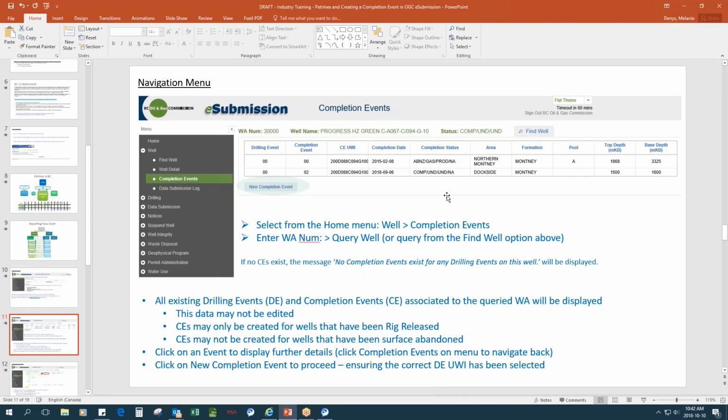Noting that the CEs may only be created for wells that have been rig released, and CEs may not be created for wells that have been surface abandoned. So you need to have an available drilling event to be able to create the completion event. So if you are done viewing the completion event details, you can actually just click completion events on the navigation menu to go back to the main screen. To create the new completion event, you click on the new completion event button that is highlighted in blue.